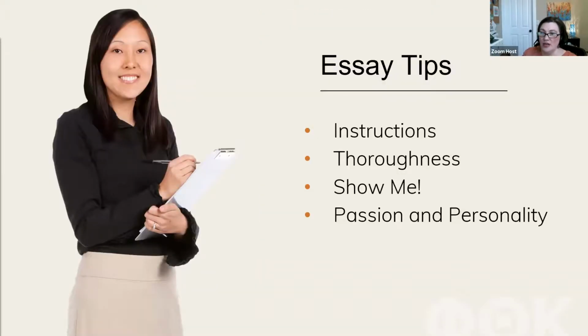So let's talk a little bit about the essay. How do we write a good essay? Well, first of all, you would be surprised how many people don't actually write an essay that answers the questions. So be sure to read the instructions. Make sure that you read, understand, and follow all the instructions. This can include things as simple as making sure you fit the word count, you're using the right font, and that you're answering the correct question prompt.